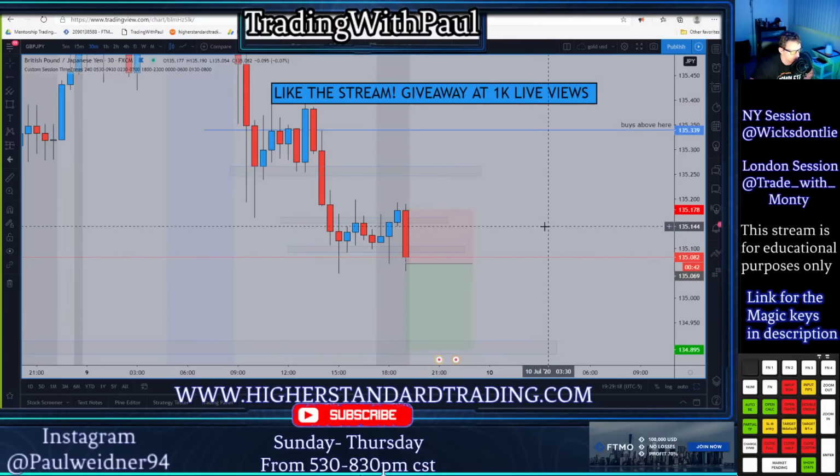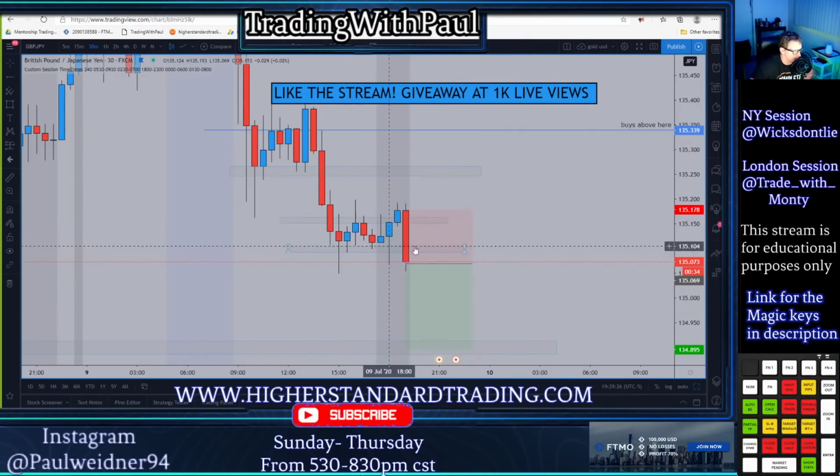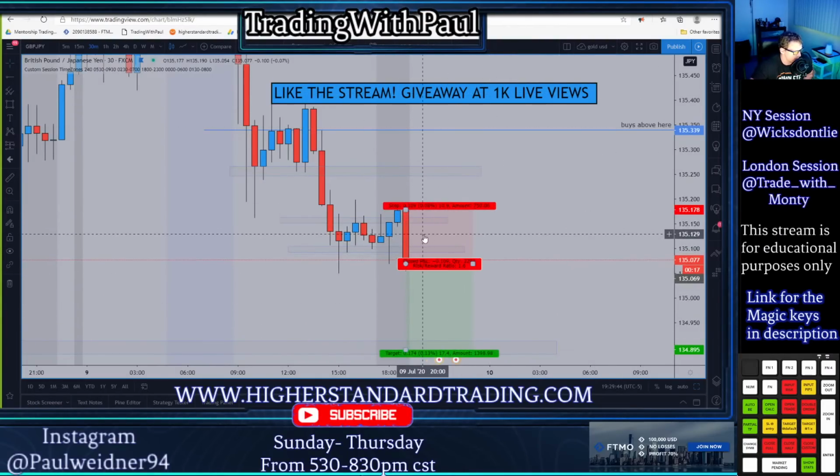Entering in a range. This looks like we broke the range, so that's kind of an invalid statement. If we don't get below here, then maybe we come back in and we stay in the range. But yeah, it could easily bounce back. It could easily rip down. It could easily rocket up 100. It could easily do whatever it wants to do.